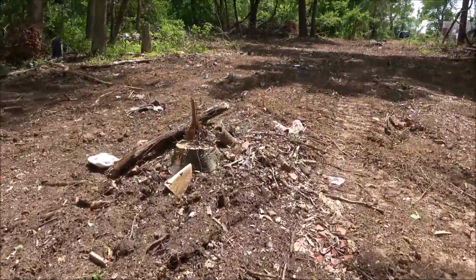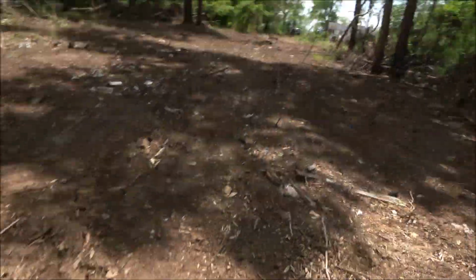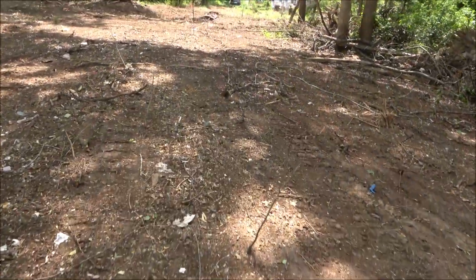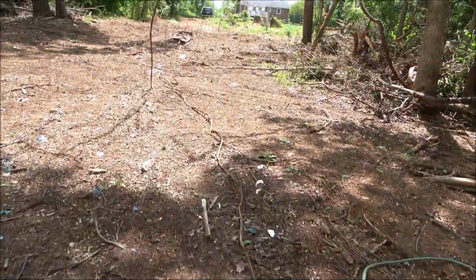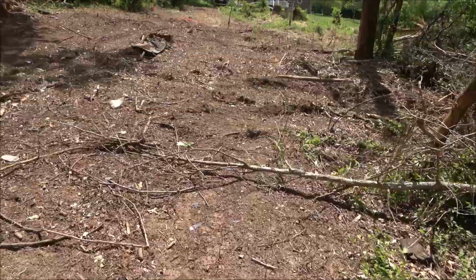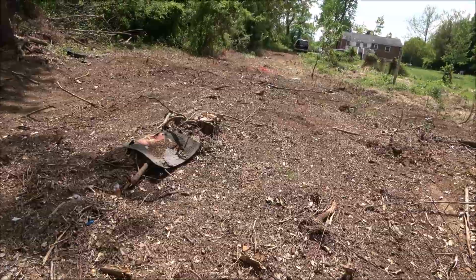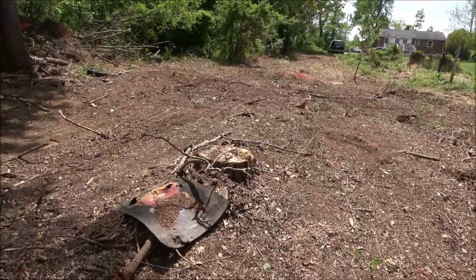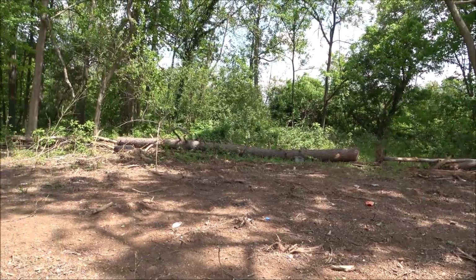I got this one here and got this one here, which I think that's the biggest one. That was that pond right there was sitting on top of it.